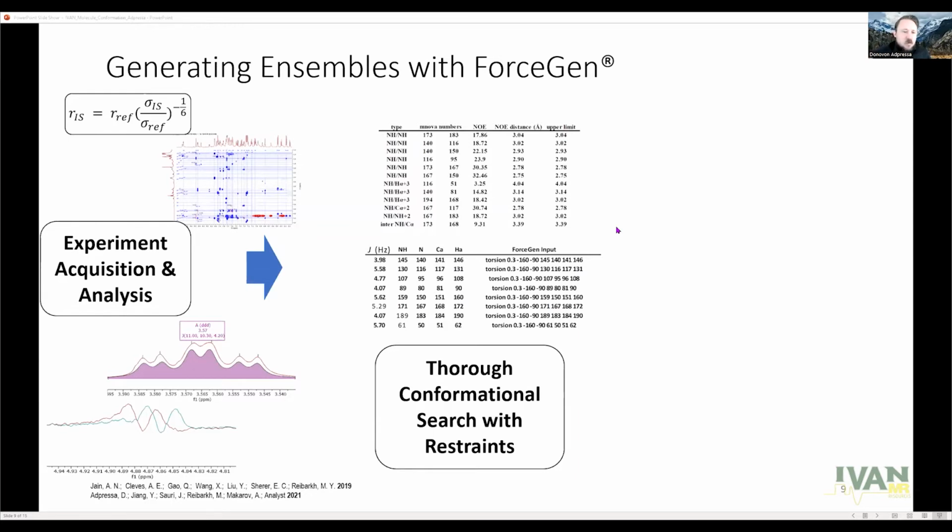I think it's really important to take a moment and stop and appreciate how easy ForceGen makes this. The table that I have in front of you is essentially what you feed into ForceGen, just as a text file with the headers removed. And there are a lot of other important features included, such as this ability to have a range. We know when we have a small coupling constant, that doesn't always mean that it's at 60 degrees.